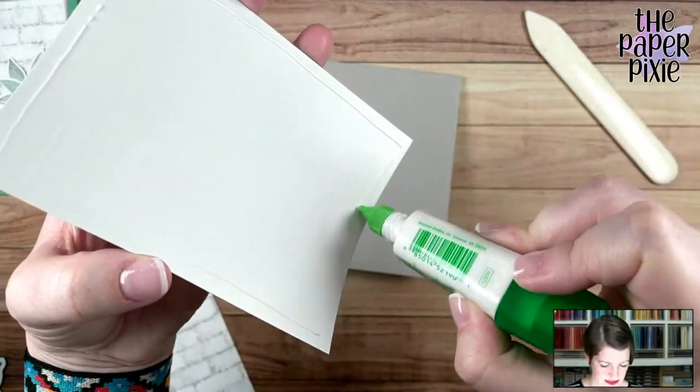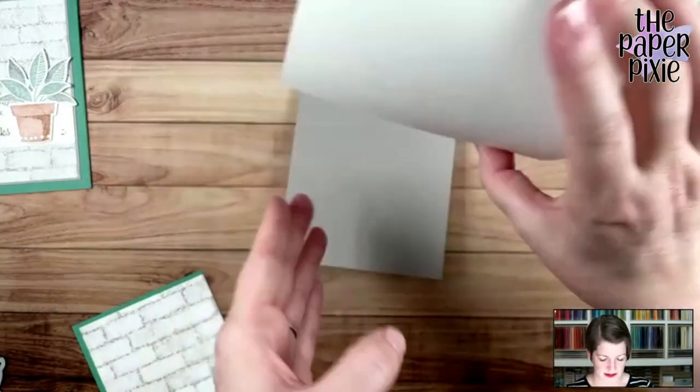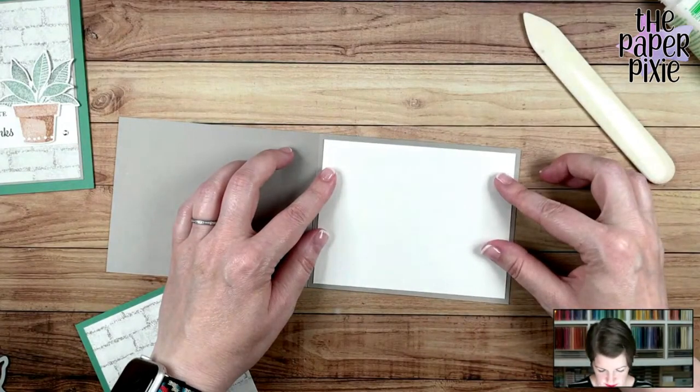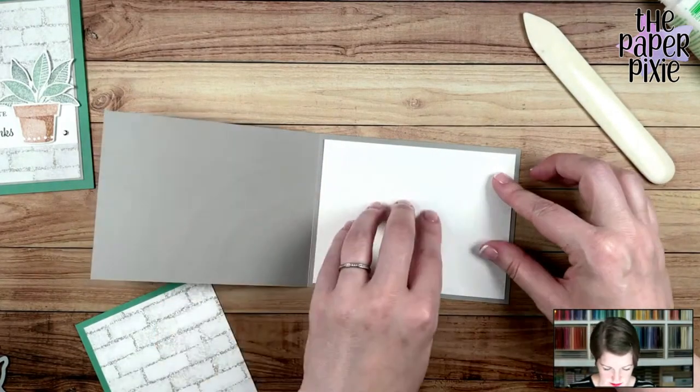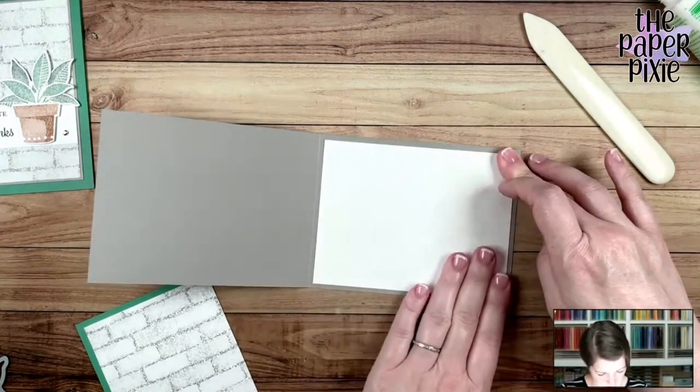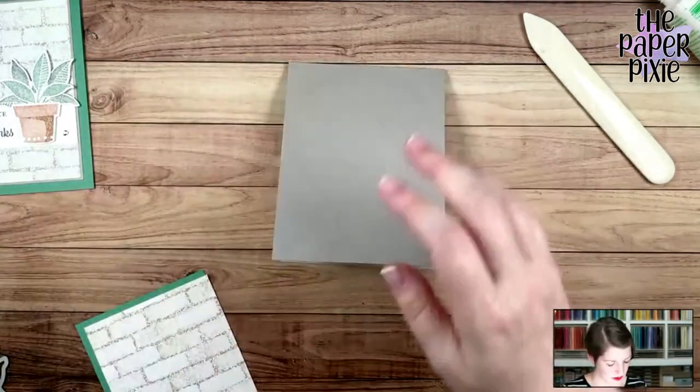For those of you that like to dress up the inside, go ahead and stamp on that before you glue it down. Like so. So that is the inside of the card.